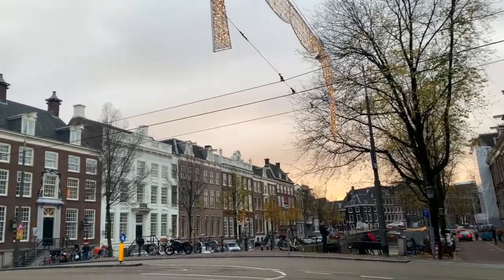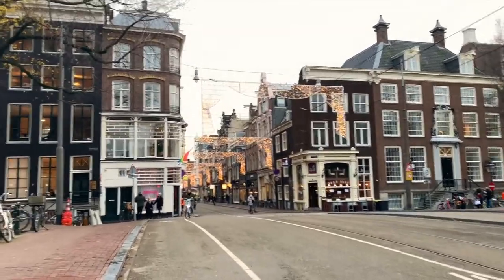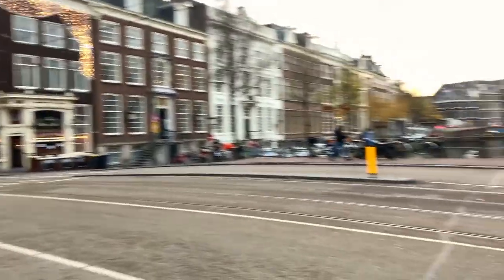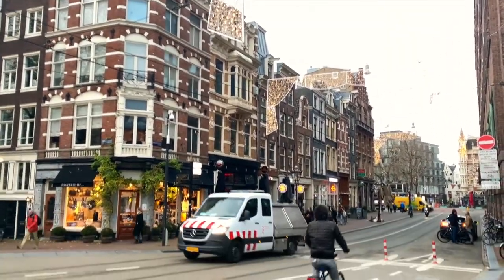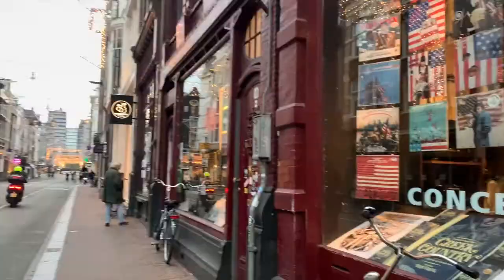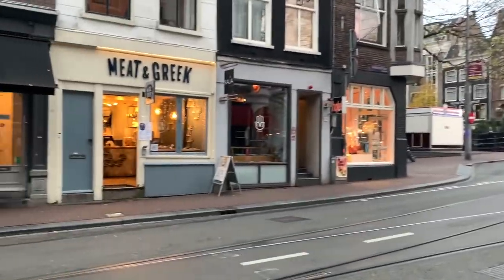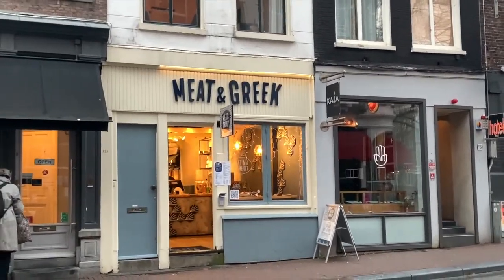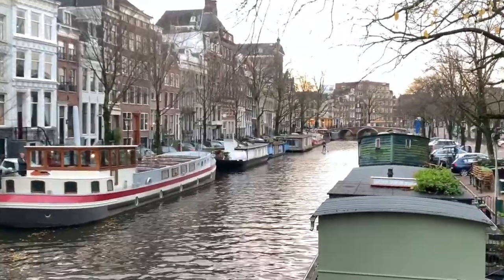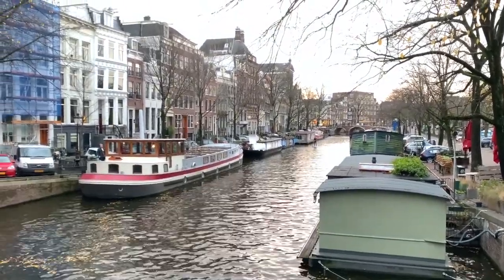Now it's this time of the day where the lights are turned on. Not so many people are in the streets, so I don't think it accounts for a Christmas market. It's as much of a Christmas market as we can get during Corona times. How come I've never heard of this place? More canal houses. And look at here. There's a guy on a SUP just paddling in the canal.